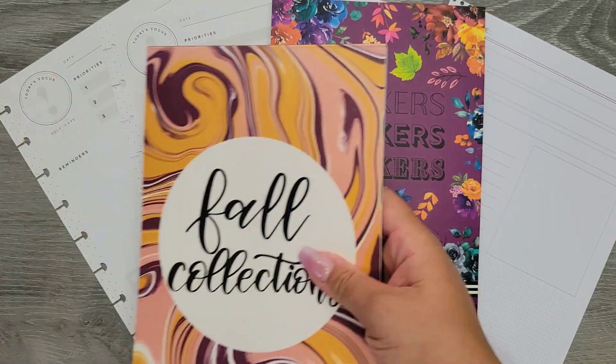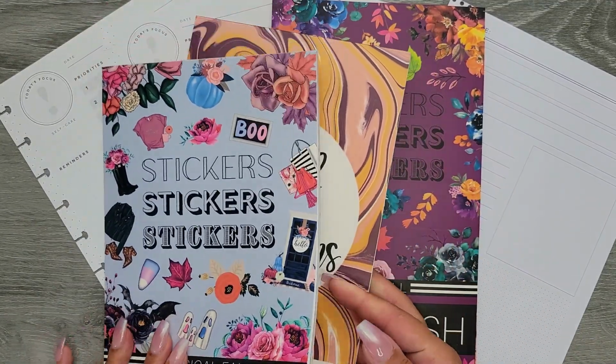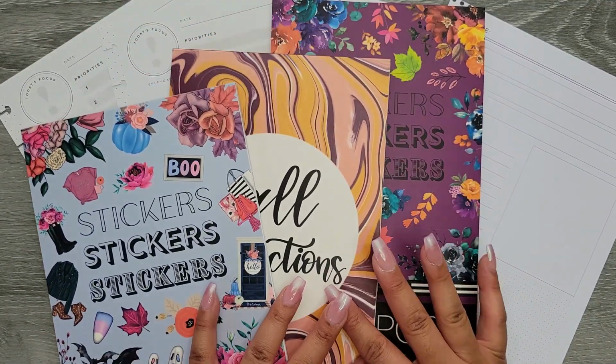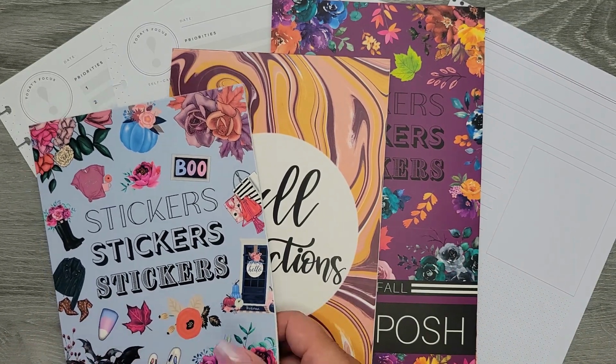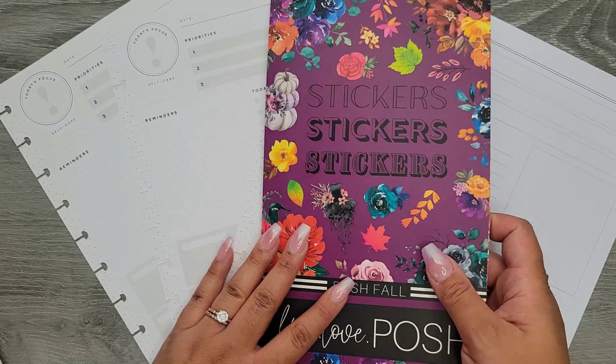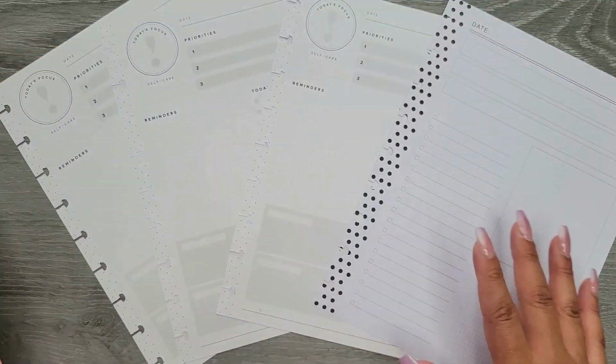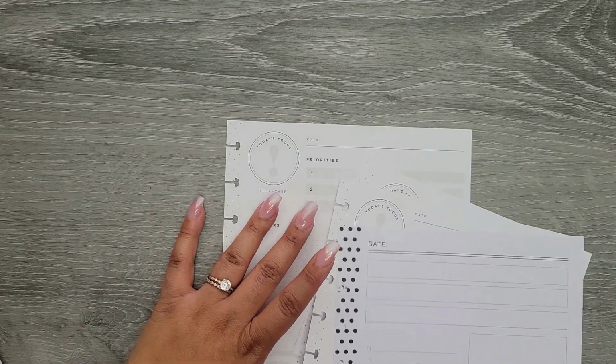So I pulled out my fall books. I just pulled out the newer ones so far, so we're going to try to stick to some of these, but I might play around here and there. And I also have washi tape that I'm going to try to use, because I always forget about the washi tape, so I really want to try to use some of those. So let's go ahead and get started.